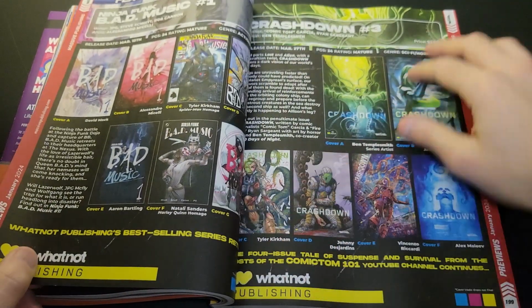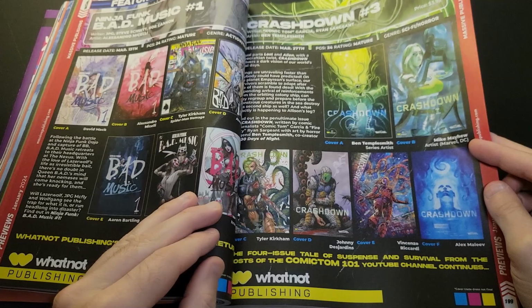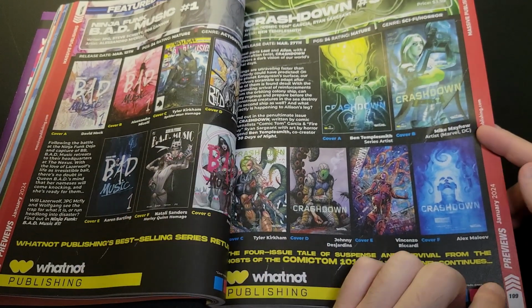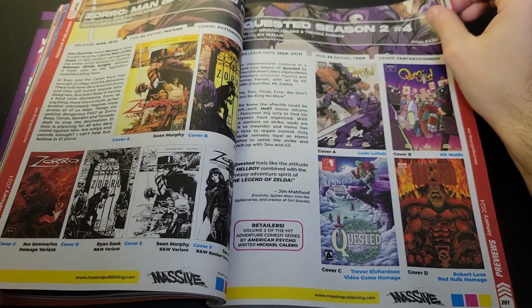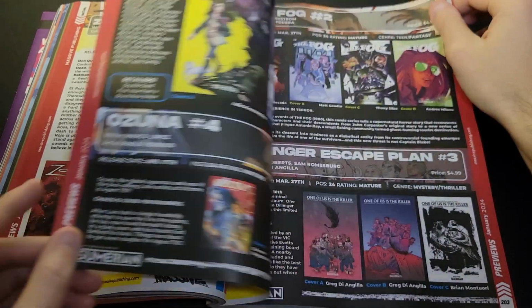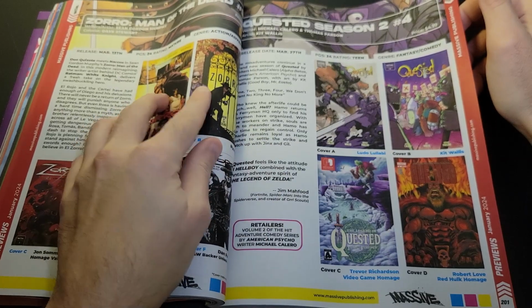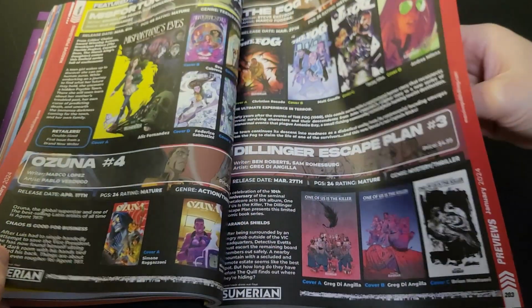Is there any of this stuff you guys are interested in? Let me know down below. I see Crash Down number 3 coming. I'm still waiting on number 1. That's written by old Comic Tom 101, so it'll be fun to see what he puts out. I got a Zorro story coming by Sean Gordon Murphy. That's pretty cool too.